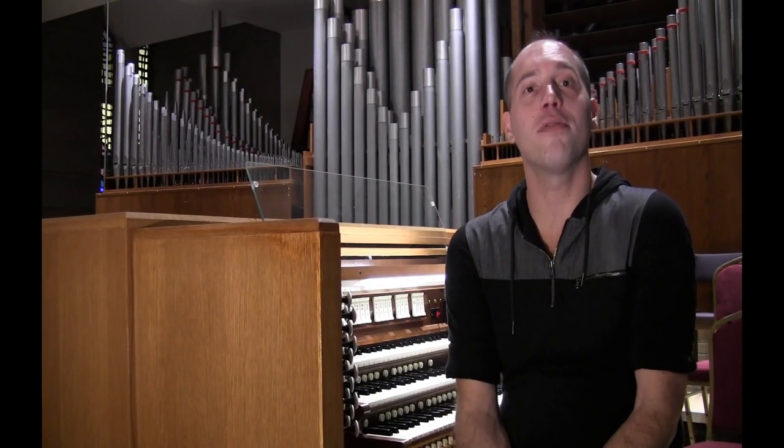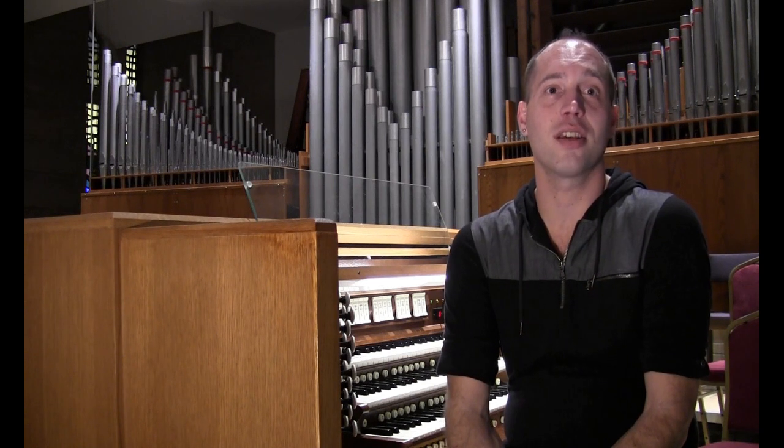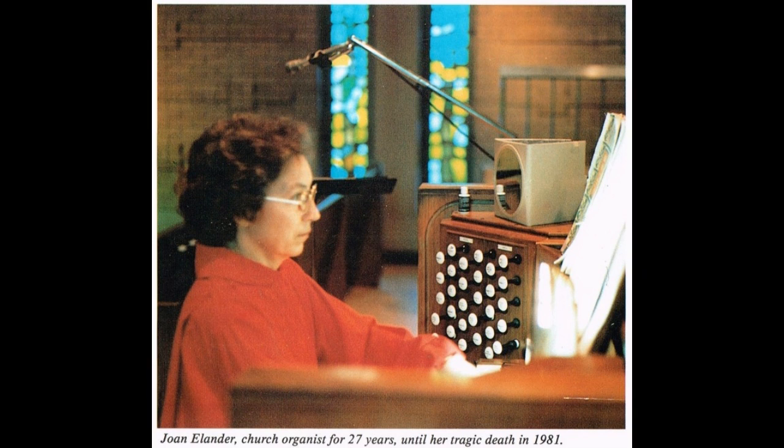Gethsemane's organ was never fully completed. When it was installed, preparations were made to complete it with a fuller tonal spectrum. Gethsemane's longtime organist, Joan Elander, had knowledge of the plans, but when she and her husband were killed in a tragic hit and run one summer evening, those plans died with her.